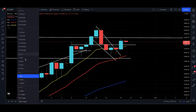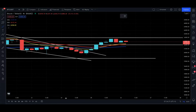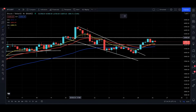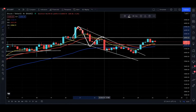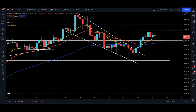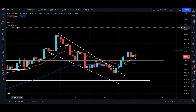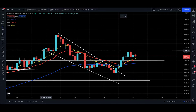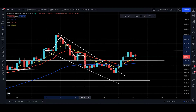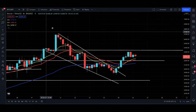I told you very quickly here, if I dive into the 4-hour time frame, that we were in a falling wedge right there. Okay, do you see that? We go up, we go down. We break out of the falling wedge, and right now we are looking for 67,000, because when you break this falling wedge, you're actually looking to go back to where you formed the wedge.